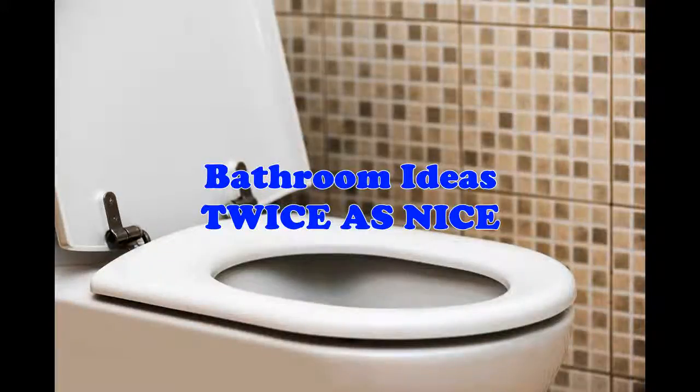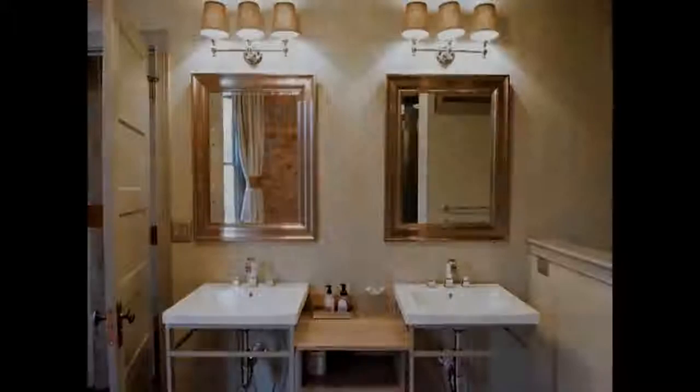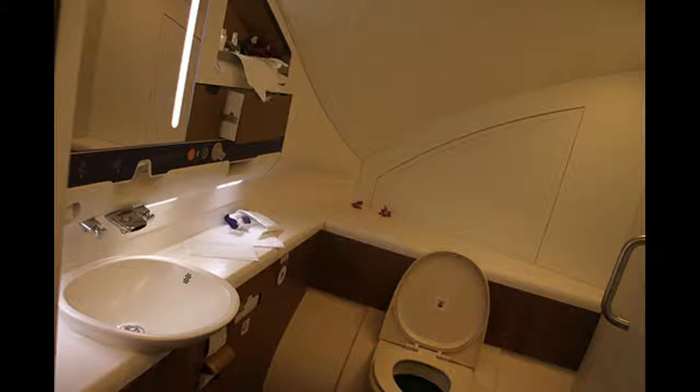Bathroom ideas twice as nice. Sometimes you love your house but there's just one or two things here or there you wish you could change. Such was the case with this project.